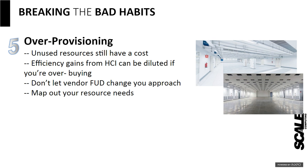And don't let vendors change your approach. Don't let them send you collateral or misleading information if that clashes or contrasts with what you've planned out and mapped out. You know what your resource needs are going to be better than anyone else in your company. And outside of the fact that management loves to throw surprises at us, no one's going to know better what your company is going to need, now and for the future, than you.